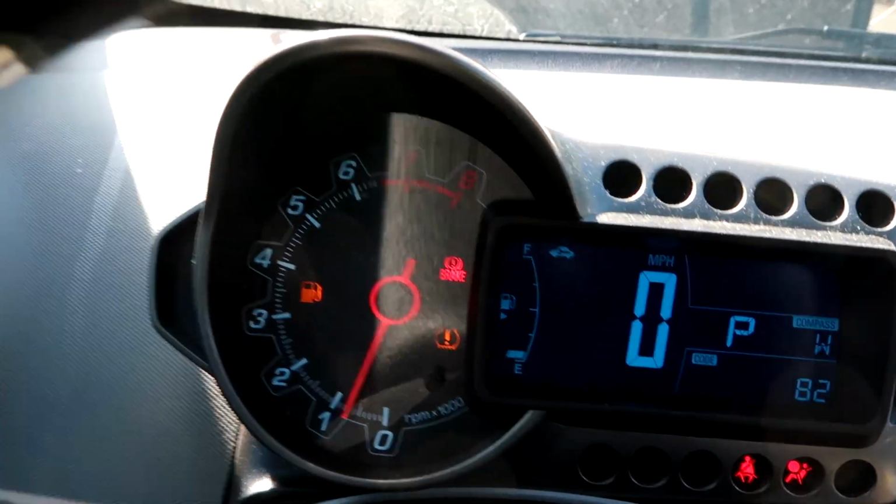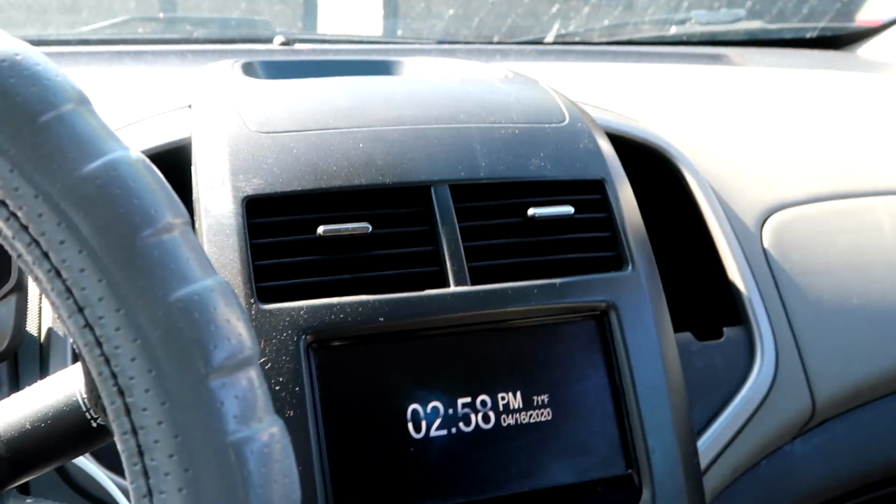And the gas light came on, so we will need gas, but that's down the road. So this car's done. That's it for this video. It was short, I know, but it was eventful to some extent, and the car made it back.